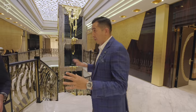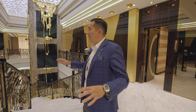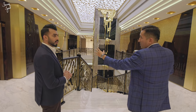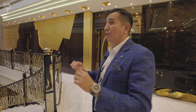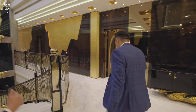Before we start looking at the bedrooms, let me explain to you the upper floor. So we've got two family rooms here. Very straight layout. Six bedrooms, three on one side, three on the other side. That's it. A very simple, very straightforward layout. No complication, no curves, no nothing. And every room has a special theme. So let's start from the Egyptian room. All right, let's start.